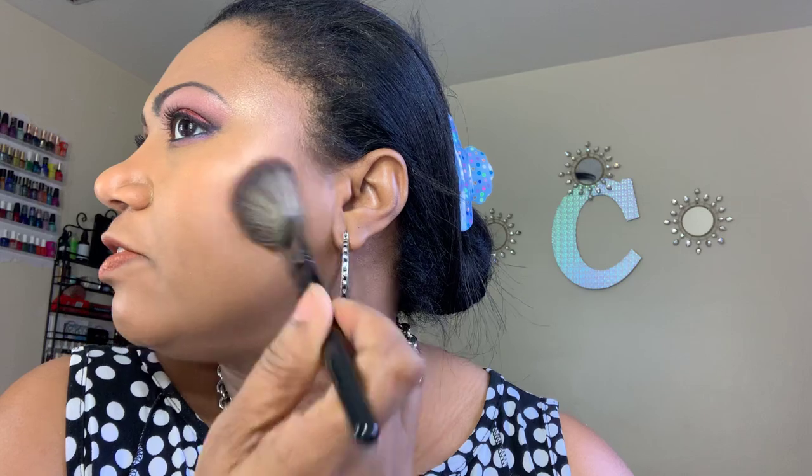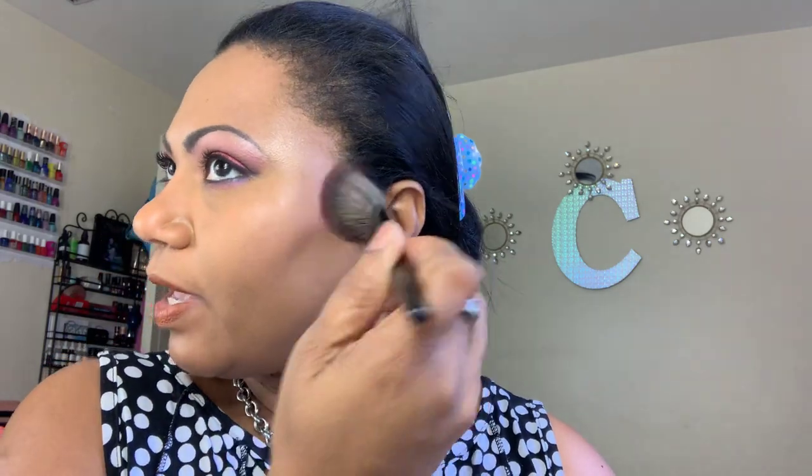I use this one for blush. I use it for powder. I use it for contouring. I just really like this one. Morphe brushes, some of them are a hit and miss in my opinion. But this one, the E4, is actually one of my favorite brushes from Morphe.